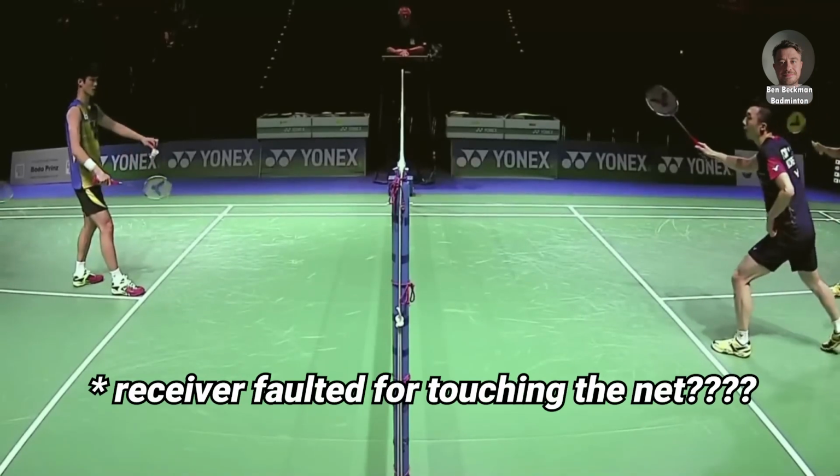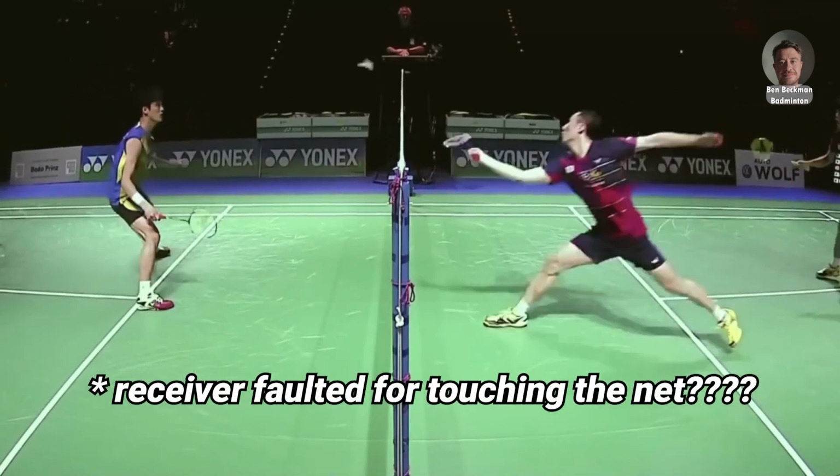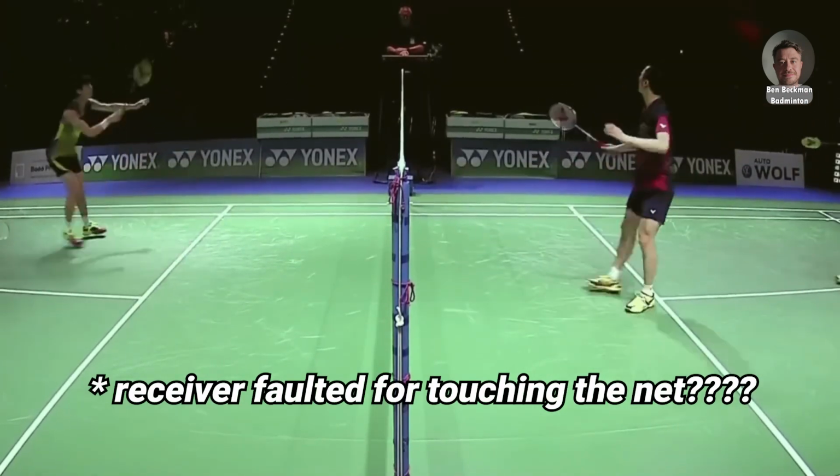Of course, if they make an absolute shocker, yeah, they need to put their hand up and take the blame for that. But a lot of times these kinds of net faults at full speed are difficult. Even with the slow motion replays, looking at it frame by frame, sometimes it's still difficult to call. So I don't think we should put too much blame on the umpires.